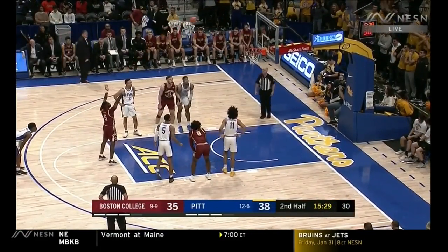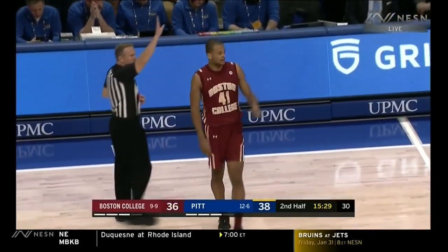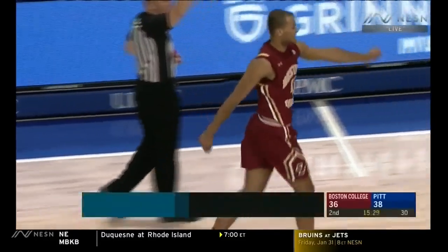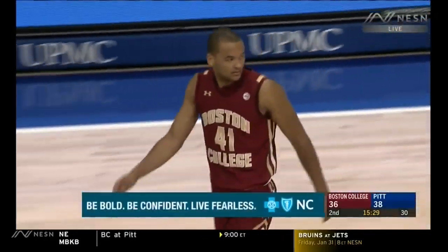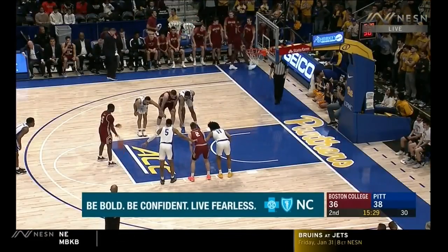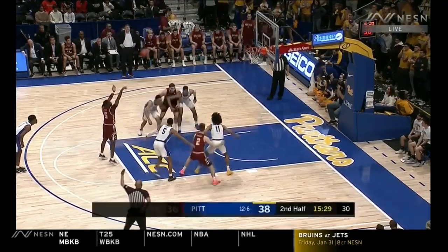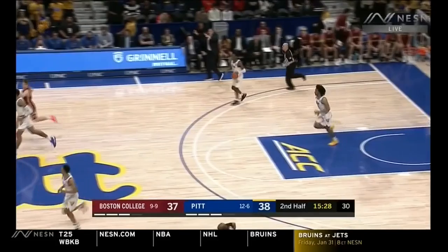Coming off a 14-point performance at Wake on Sunday. Played well really in every area. 5 boards, 3 assists, 3 steals, and 25 minutes of action in that game. Boston College has not missed a free throw. They are 8 of 8. And they're a 66% free throw shooting team on the year. But in conference play, they're 58%. Yeah.